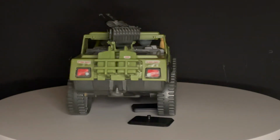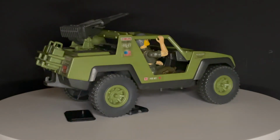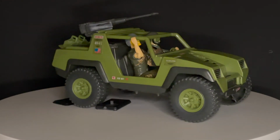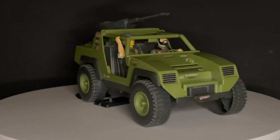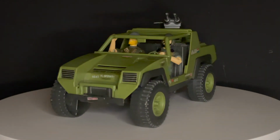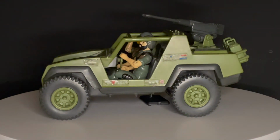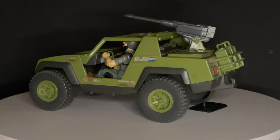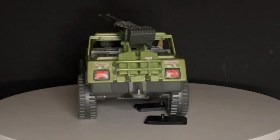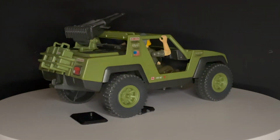So at the end of the day, what do I think of the VAMP? It is a must in just about every G.I. Joe collection. I really can't think of a reason why you wouldn't have a VAMP in the collection. It is such an iconic Jeep. It's such an iconic general purpose vehicle. You know, the VAMP: vehicle, attack, multi-purpose. It is G.I. Joe. It's there at the beginning, and it's still here today. I have multiples, and I think everybody should have, if they have a G.I. Joe collection, at least one. It's not huge. It doesn't take up a lot of space. Put it with Clutch.